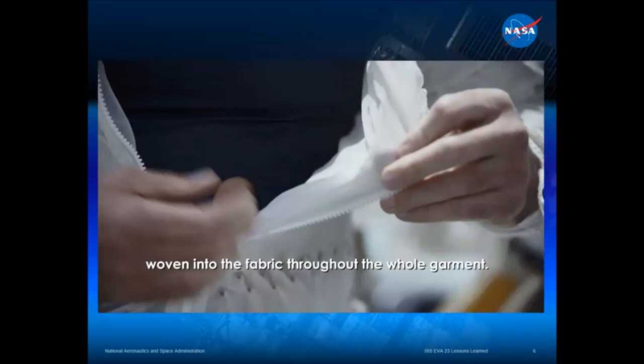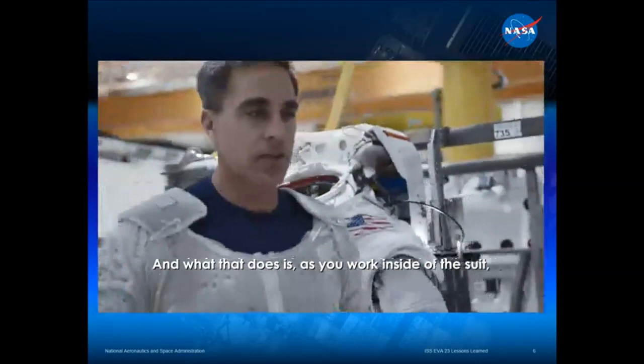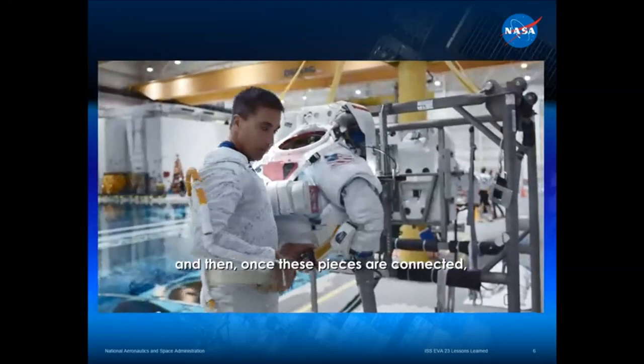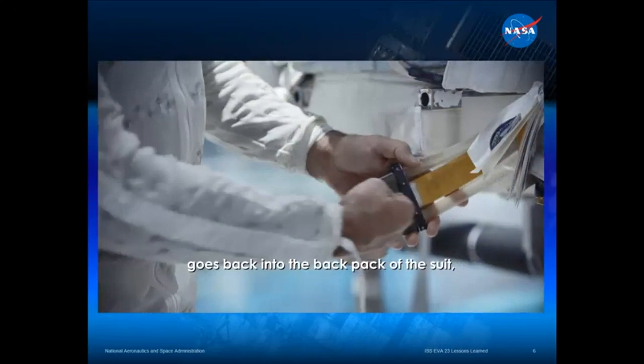And what that does is as you work inside of the suit, you're building up a bunch of heat. Cold water runs through these lines and picks up the heat of your body. And then once these pieces are connected, the warm water, after it passes through all those lines, goes back into the backpack of the suit.